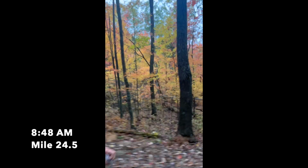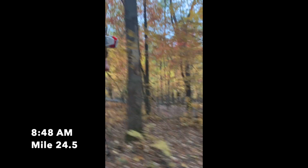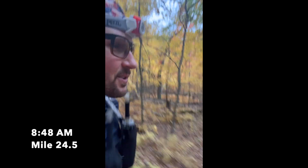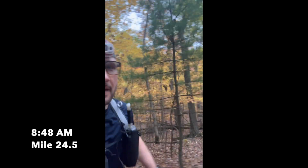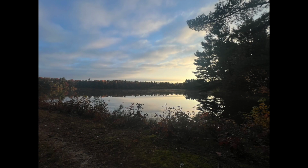Fast downhill. Beautiful yellows along the way. Wow. Just so vibrant. Wonderful. It was tough to capture all of the uniqueness of this environment, but I certainly understand why it's protected.